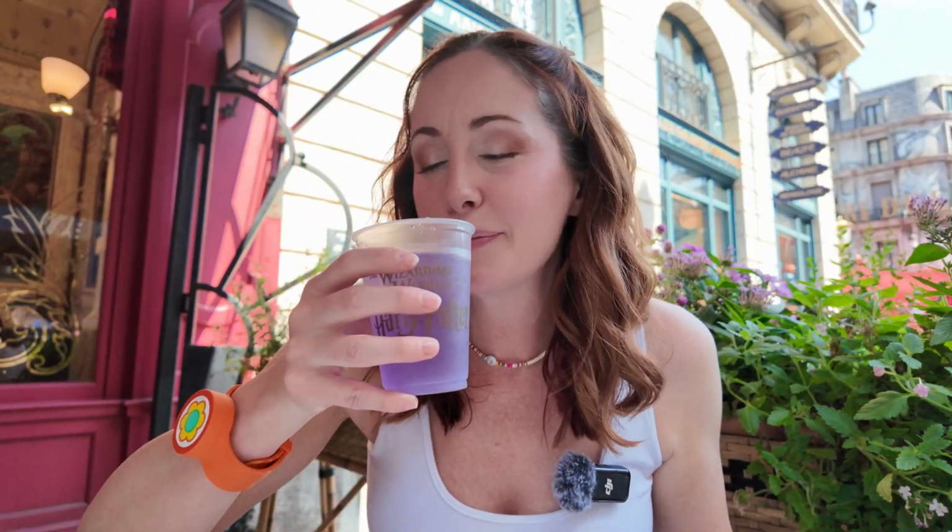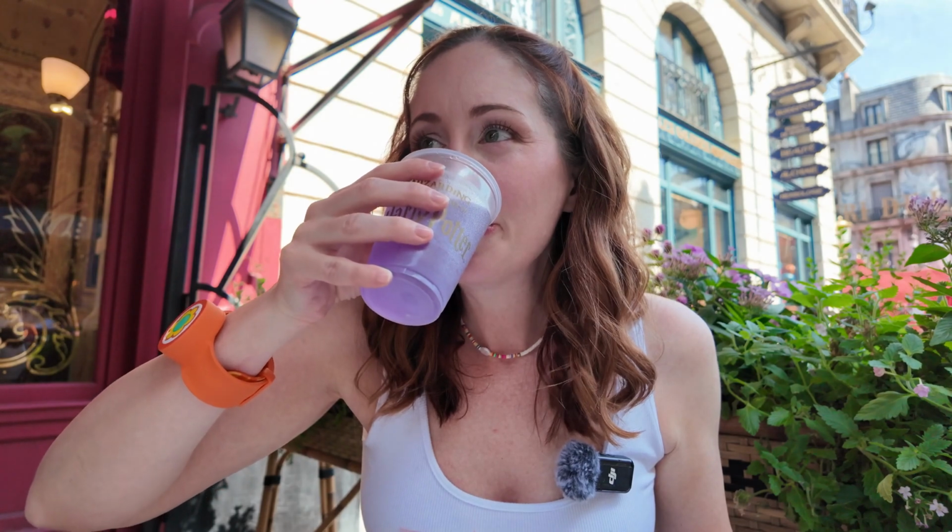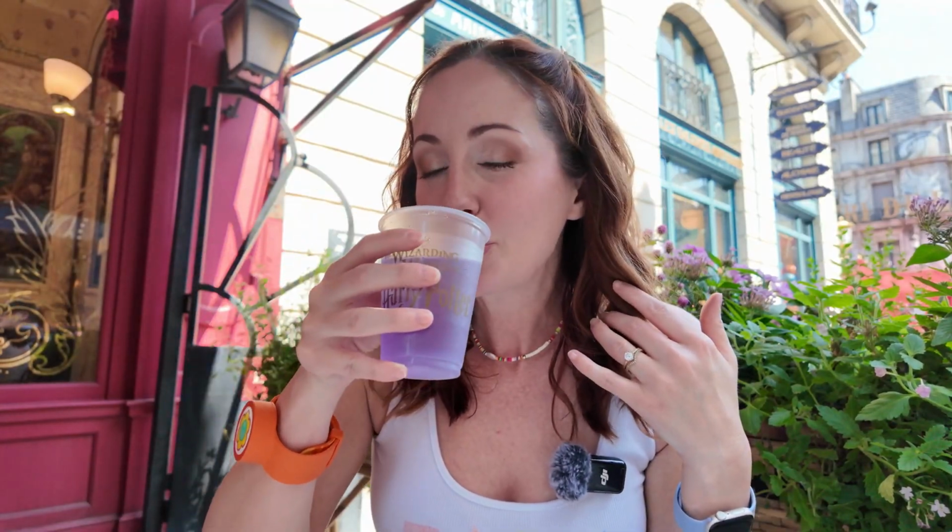Let's give this lavender lemonade a try. Now this was included with the butterbeer crepes for the $19.95 or $19.99. Ooh, that's delightful. I've heard so many negative things about this, but I personally love lavender. And it's not super strong lemonade forward because I have acid reflux, so I have to be careful when it comes to acidic foods and drinks. But this isn't that bad. That is delightful. I would 100% get this again. 5 out of 5 stars for that lavender lemonade.